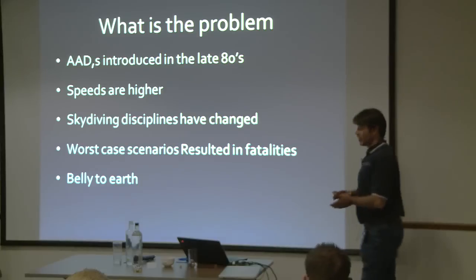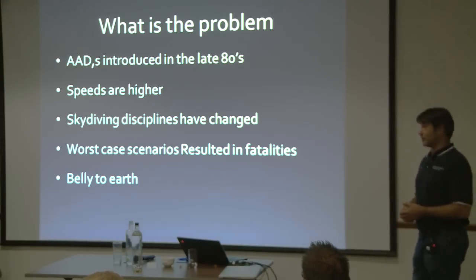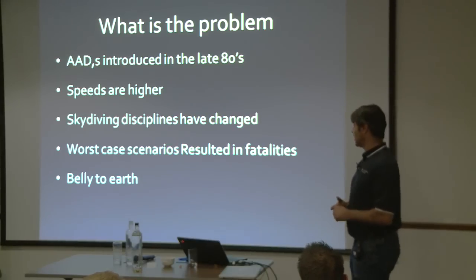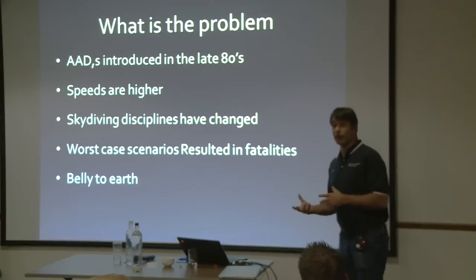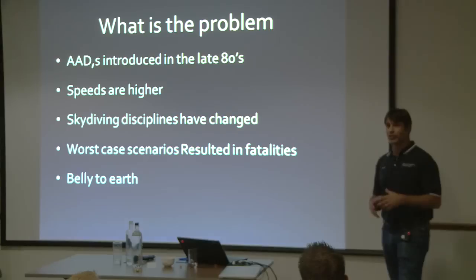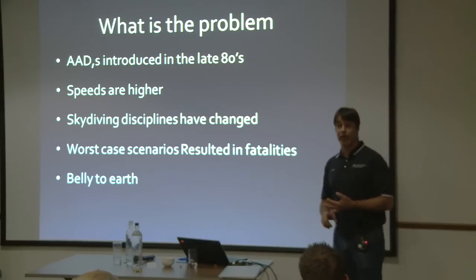Since then, things have changed a lot. We're falling a lot faster. Skydiving disciplines have changed. Our canopies have changed. The technology in the canopies has changed. And now, in most of these cases that I've looked at, these people that went in at line stretch, they're all in the worst case scenario. A lot of them were tracking away from the dive. Most of them were belly to earth.